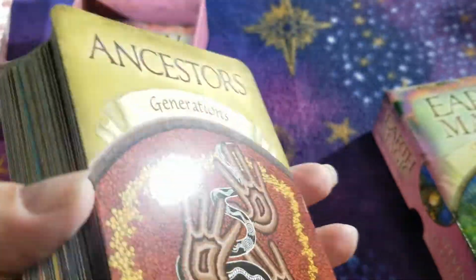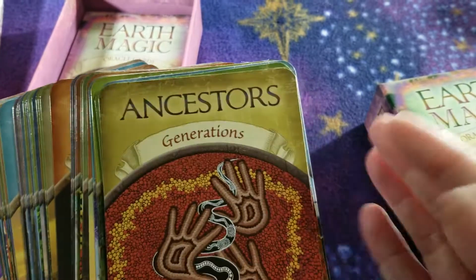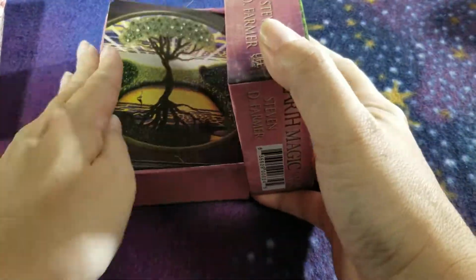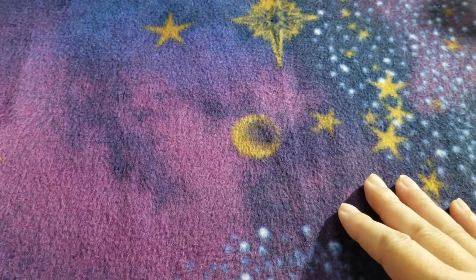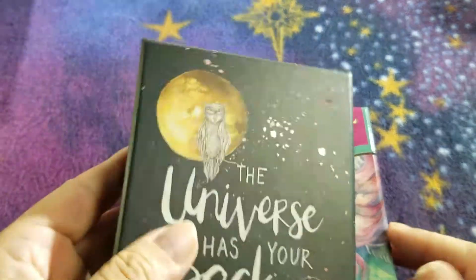Now, the deeper you go into all of this, and the more you want to find, if you find an indie deck that calls out to you, by all means get it, because they're great. I really like oracle cards to complement my tarot readings, or they give me a launching point to discuss. So you can see there's just a ton, and hopefully I'll be using a lot of them.